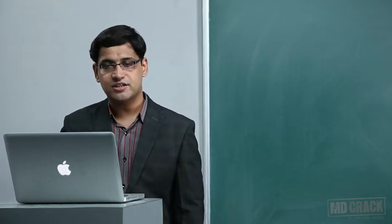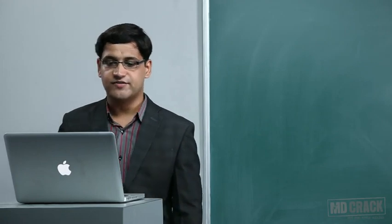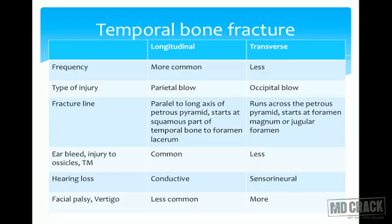And the transverse fractures occur from the occipital blow, that is if somebody hits from behind in this region, so transverse fractures occur. In longitudinal fracture, the fracture line is parallel to the long axis of petrous pyramid, starts at squamous part of the temporal bone to the foramen lacerum. While in transverse, the fracture line runs across the petrous pyramid, starts at foramen magnum or the jugular foramen.